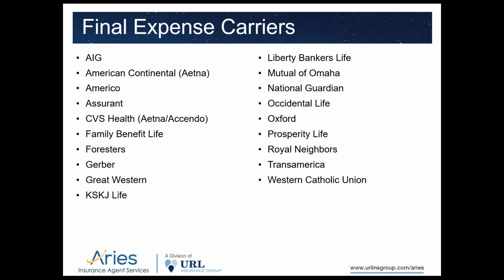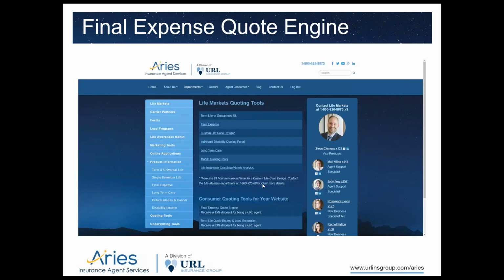Typically, when you're selecting final expense carriers, you want to have a good core of maybe 2 or 3 companies, one of those companies being a guaranteed issue plan like a Gerber or AIG. Those are typically the companies that are guaranteed issue. When you're selling final expense, you have your own select core company, a company that you're comfortable selling, a company that provides great benefits, good pricing, good underwriting, whatever the case may be. But it is ultimately your decision, your call.